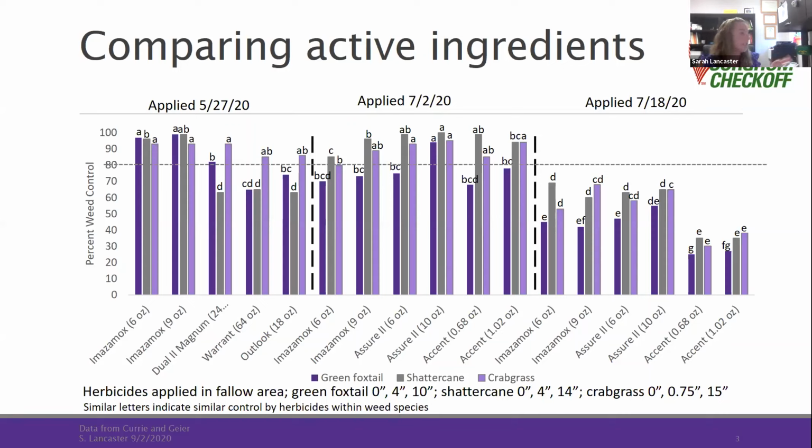Okay, so this slide is a little busy, so I've broken it up, but really one main point I want to make here. That dashed gray line represents about 80% control, okay? None of the later applied herbicides, so you're talking 10-inch foxtail up to 15-inch crabgrass, worked very well. We're going to talk about this a little more later, but timing and getting weeds when they're small is really important for getting good weed control. And the same thing holds true for these new technologies.